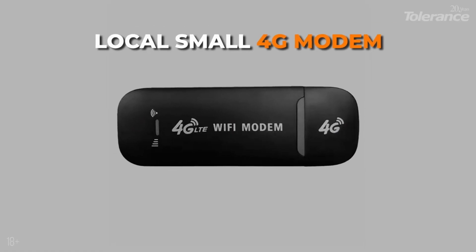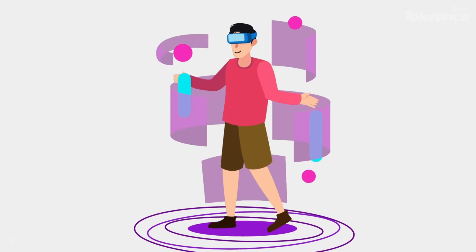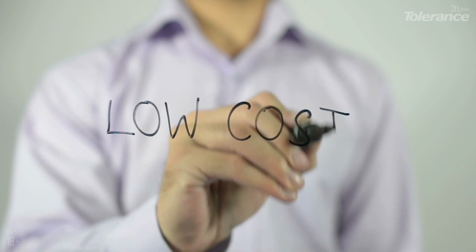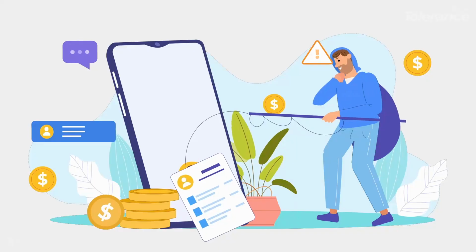And for those who want complete independence, here's a bulletproof life hack. You can buy a local small 4G modem and connect all your gadgets to it. It will cost much less than the tax, maybe 1,500 lire. Even for a single person, the savings are evident, and for a large family, even more so. We promised you life hacks. Tolerance Company keeps its word.